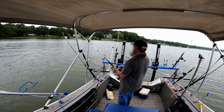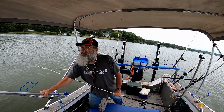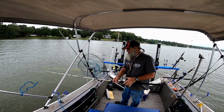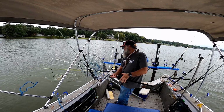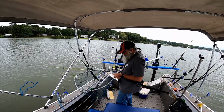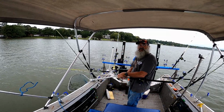I believe this is a little better fish. Oh yeah, it's a nice channel cat. I'm gonna grab the net here. If I can get it out. See, can we get him back up here? Get it off this little nail right here. Oh yeah, got him in the sack.